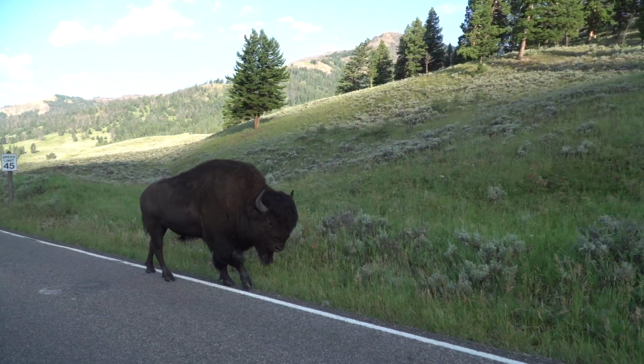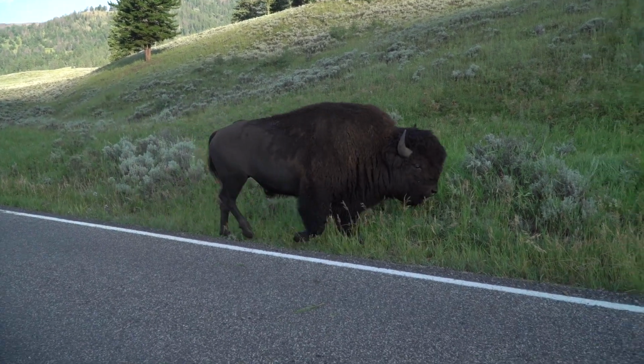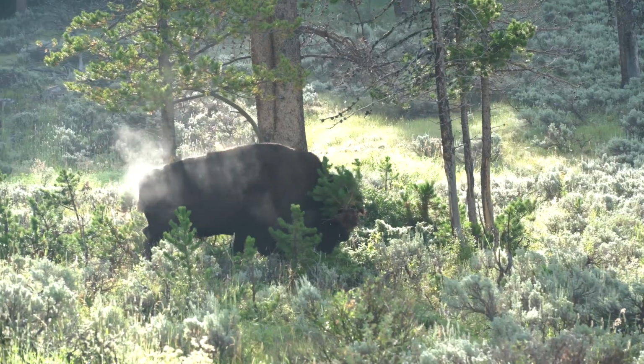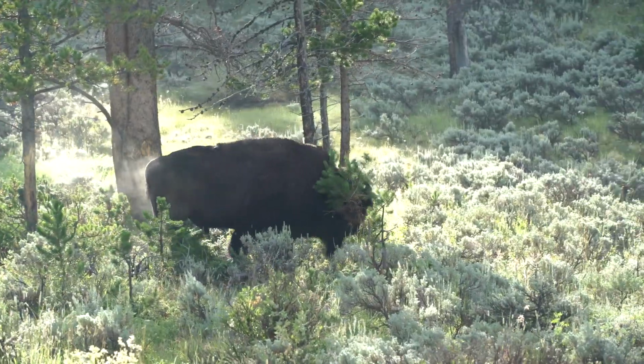Today we are here at the Lamar Valley, and Dad woke us up at 4:30 to go see some wildlife in Yellowstone. Now, we saw some grizzly bears through the binoculars and saw bison. It's only 7 o'clock and Dad already got yelled at by Mom for driving too close to the bison.